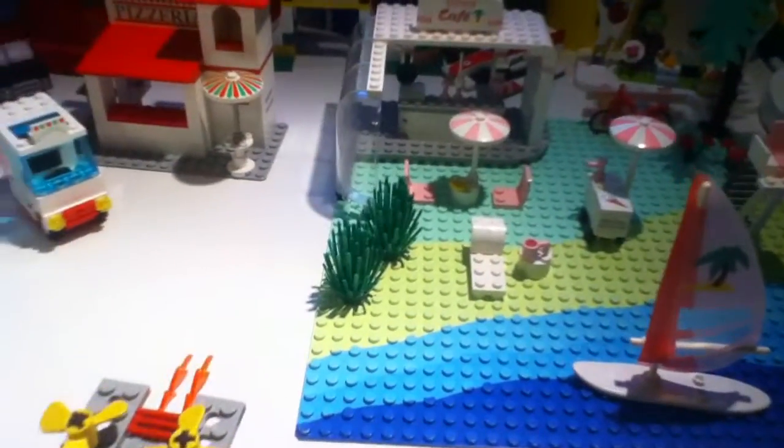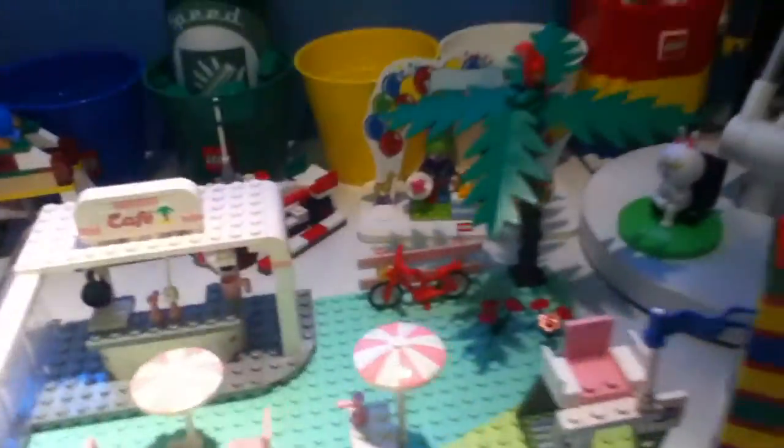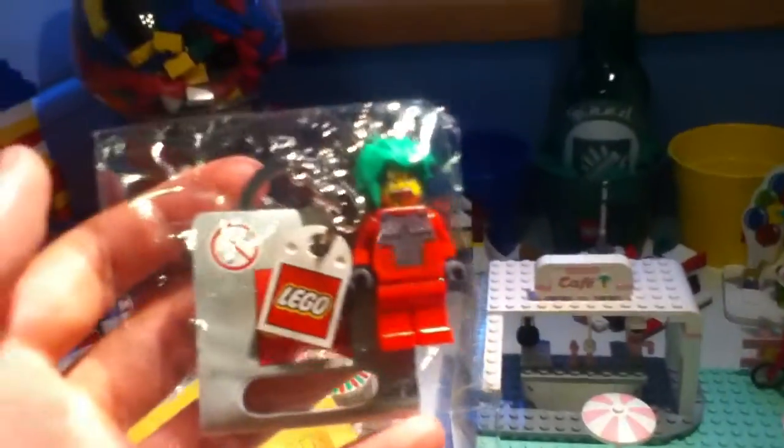I still have to find a place to put these sets. So I've got to open it. So here it is.